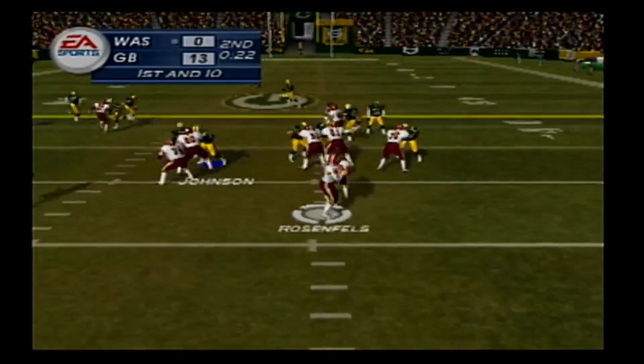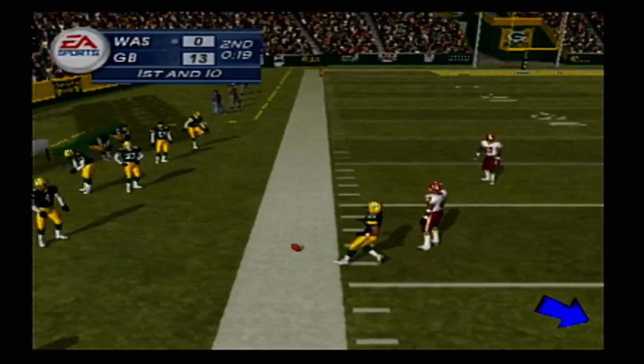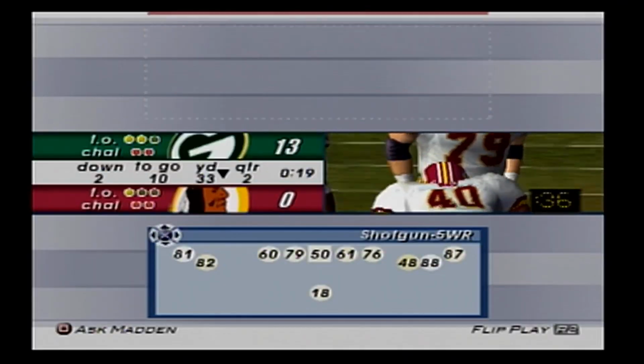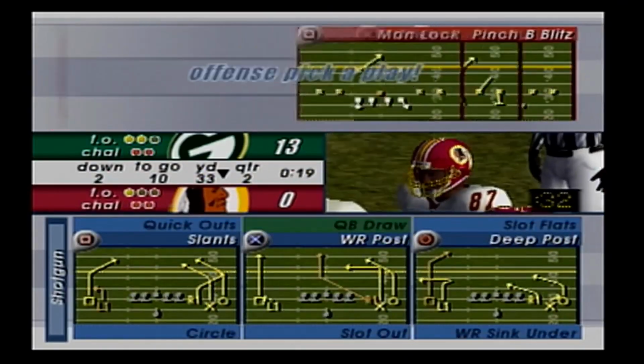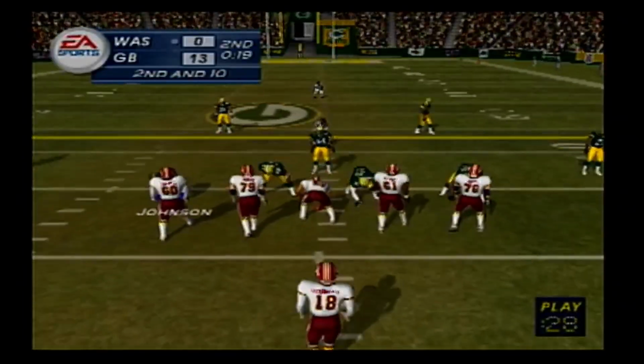They line up in the I formation. Back to pass. Number 18 rolls out to his right. It's broken up. He knocked that one down. He was in a great position to make that play. Second and 10, ball on their own 33.